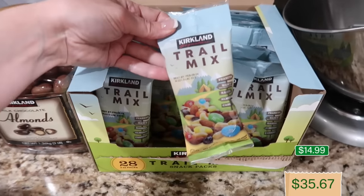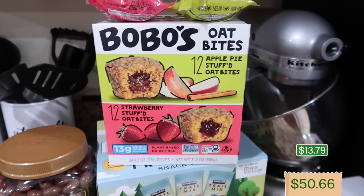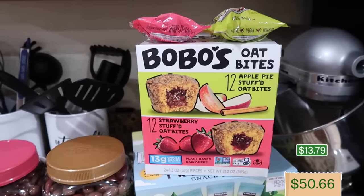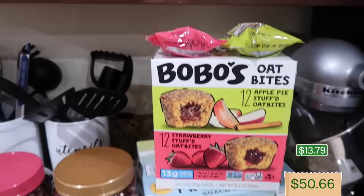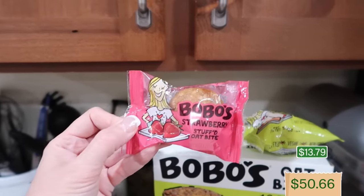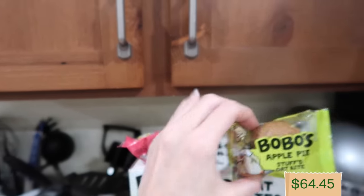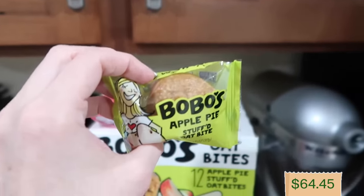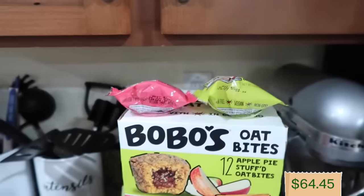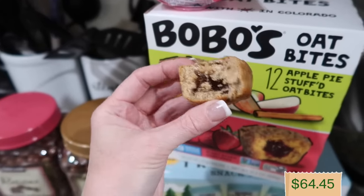Snack packs, there's 28 in here for both conferences. And then I'm trying out the Bobo's Oat Bites. There's 12 apple pie stuffed oat bites and 12 strawberry stuffed oat bites. And they look like this. And I already had a strawberry one and it was delicious. Just these little bites, I think these will be perfect. And I had it with some water and it was filling. So I'm excited to try the apple pie one next.